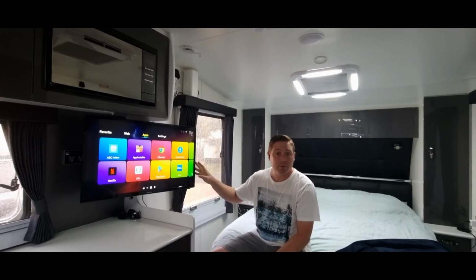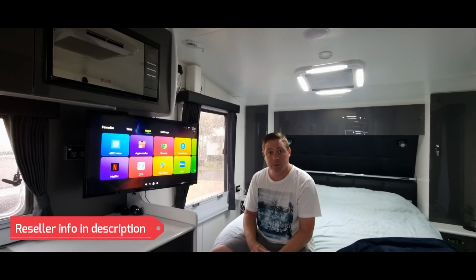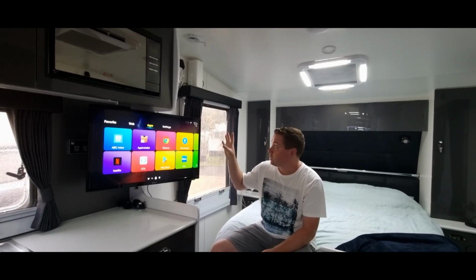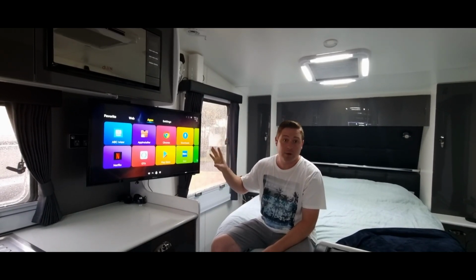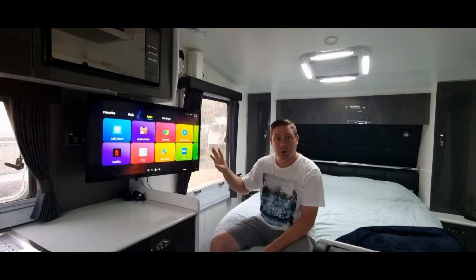I wanted a smart TV when we travel around so we can get Netflix and things like that. I don't have to carry any extra devices like Apple TVs or anything like that at all. This connects to the Wi-Fi in the van, which I'll talk about in a second. Biggest tip with this, and I struggled at the start, I thought the interface was really clunky, just couldn't understand what was going on using the remote.